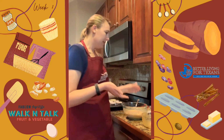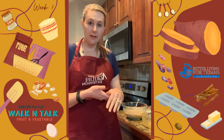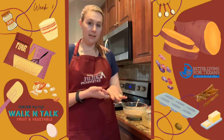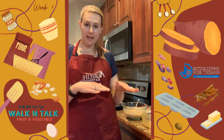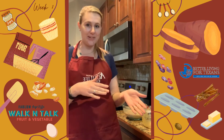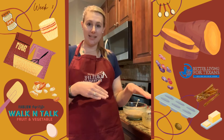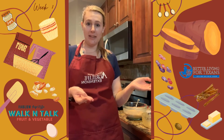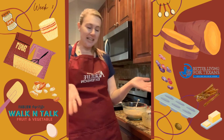Okay, so the next part of this recipe is adding in your chopped pecans and chopped raisins. And I'm just gonna tell y'all, I had a really hard time finding raisins at the grocery store. So I'm going to omit adding raisins. I don't know why I couldn't find them. I think I was just looking in the wrong spot, but it is what it is.